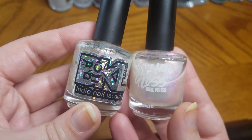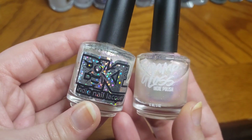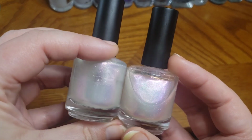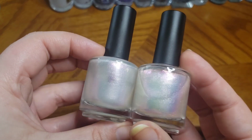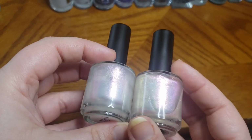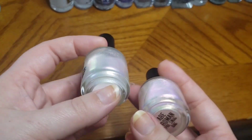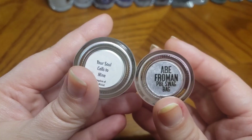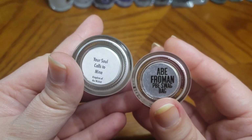I have 2 more indies here. I've got a Bee's Knees Lacquer and a Swamp Gloss. These two definitely look very, very similar in the bottle. Almost the exact same shimmer. You have all the same colors. Really interesting. The Bee's Knees Lacquer is called Your Soul Calls to Mine, and the Swamp Gloss is Abe Froman.